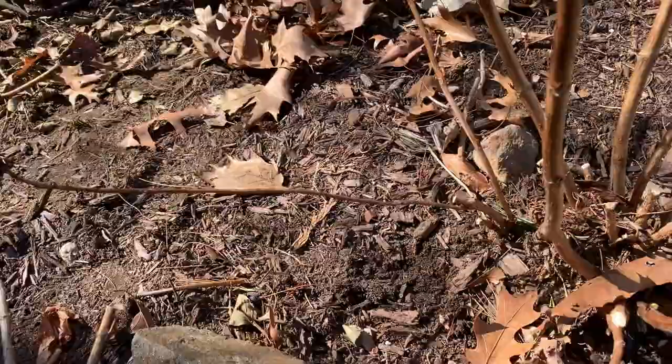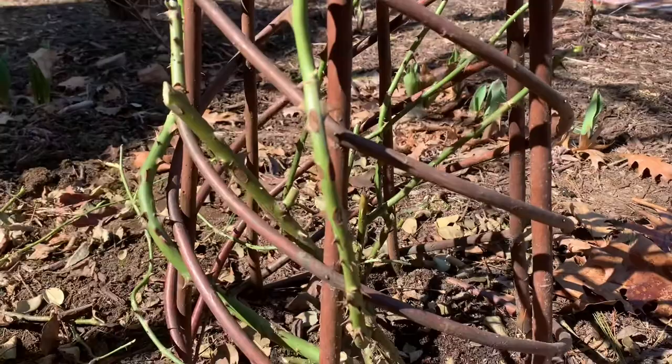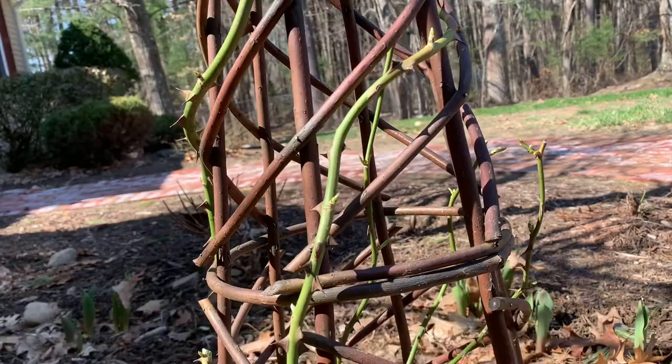I did the same thing with my rose bush here too. This is a regular bush. I did train it to kind of climb, but it is not a climbing rose bush. That is over there. I have that on the trellis, which I will show a little bit later.